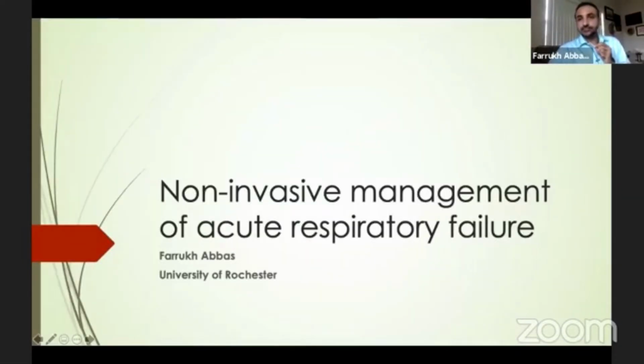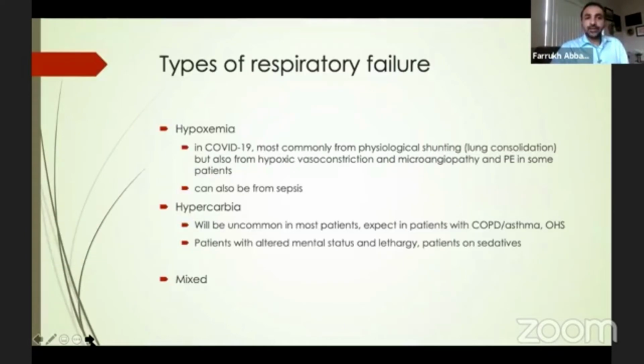All right. So I'll be talking mainly about non-invasive management of acute respiratory failure, mainly with hypoxemia. So types of respiratory failure, as Talha mentioned, in COVID-19, most commonly is from physiological shunt. What physiological shunt is, basically part of the lung is consolidated, and that part of the lung is perfused, but there is no oxygenation or ventilation. So this is just like the blood is going from the right heart to the left heart, bypassing the lung. It's going through the lung, but the lung is not doing its job. So that is the most common way people get hypoxemia in COVID-19.